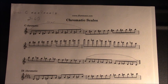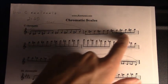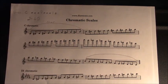Now let's tackle the second octave. So we're going to start on this C and just go up half notes. Okay, here we go. Deep breath in, shoulders back and down. 1, 2, ready, go.